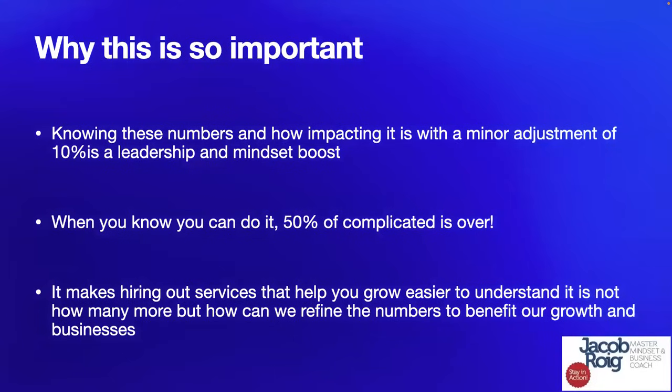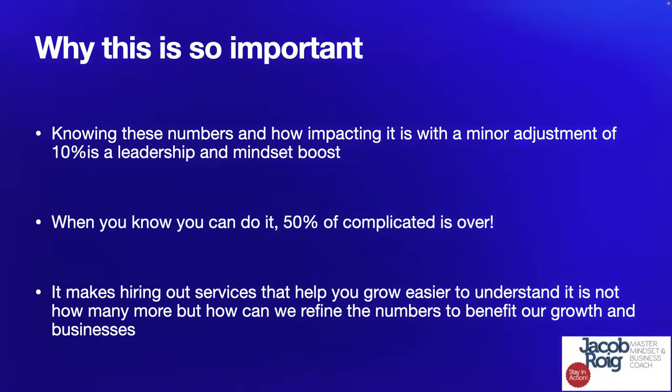So that each one of you takes something away from this program and knows that you have the capability to grow your revenue and grow your profitability. Knowing these numbers and how impactful a minor adjustment of 10% is, is a leadership and mindset boost. It's going to boost your confidence and your belief that you have a business that is actually going to fulfill the dream or the thought that you have in generating enough revenue to not only pay for life itself, but to also allow you to have those things that you desire, whether it's more material things, time off, time with family, maybe creating a team so you work less, or having that lifestyle that you choose.